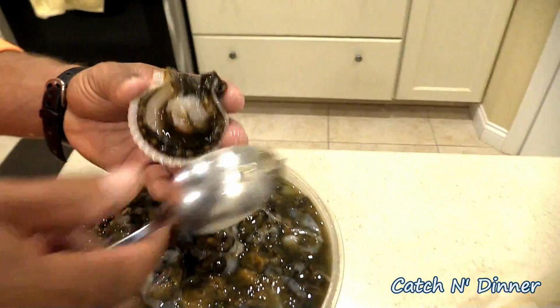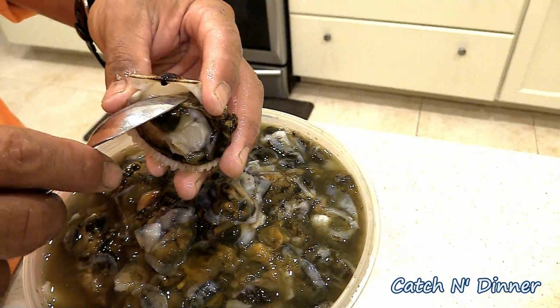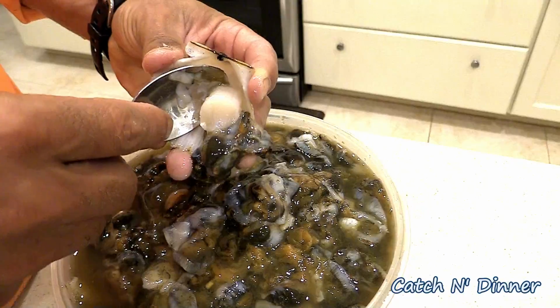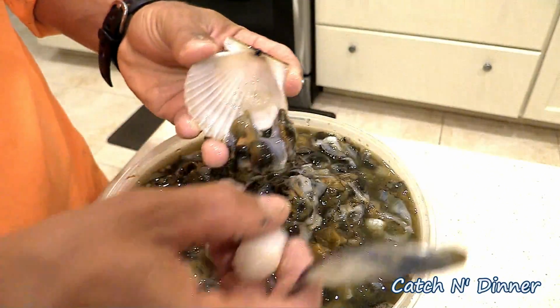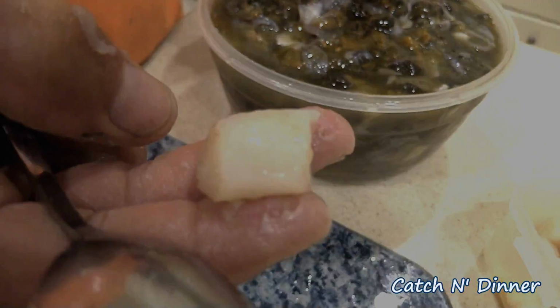Go here. That's the gut. See the dark right here? That's the gut. You get behind it, you pull, nice and easy. Now you go like so, just like I did earlier, all the way to the end. Then I use my finger to finish it off. And again, that's just the tendon, and that's the beautiful meat that we're left with.